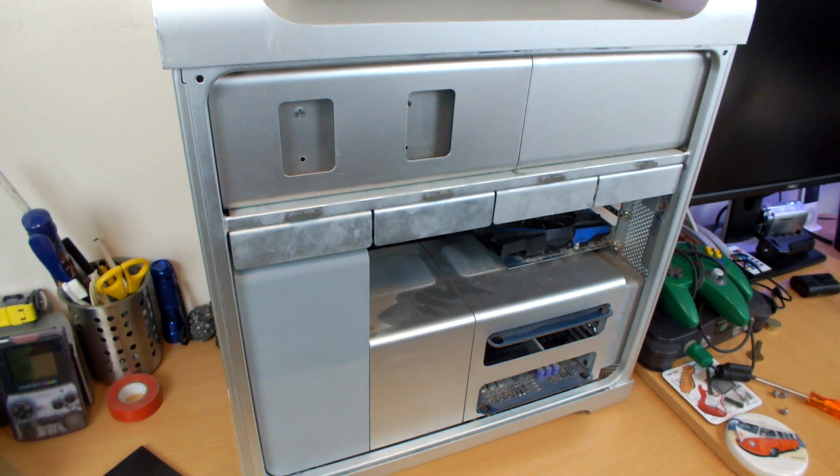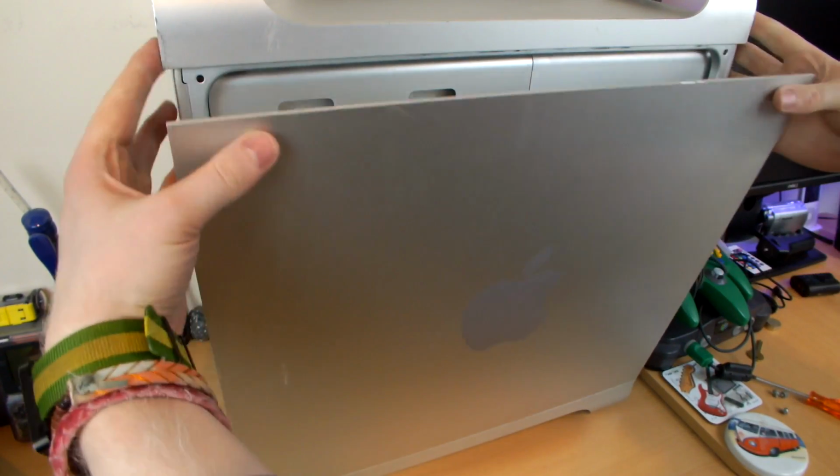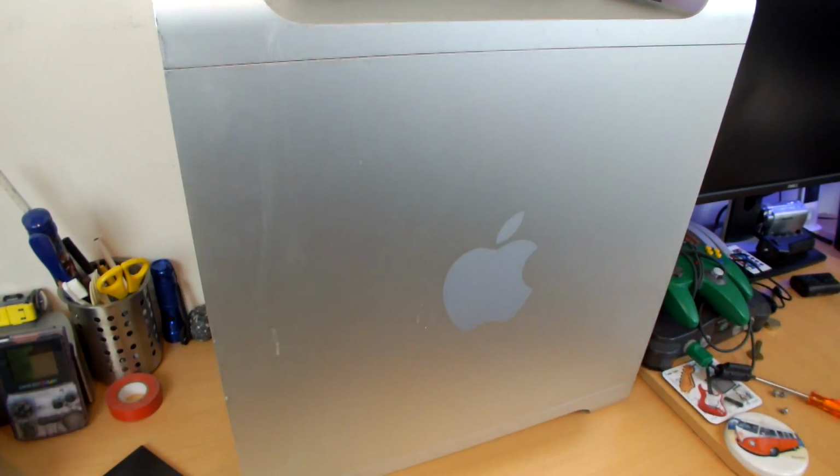So, if I grab the side panel, the wonderful G5 side panel, which could be up to 13 years old, let's pop it back on there. Lock down the drives just in case. So now we have a very simple single optical drive, single SSD configuration, and it is time to hook it up into my test bench setup and install a fresh copy of OS X Yosemite.